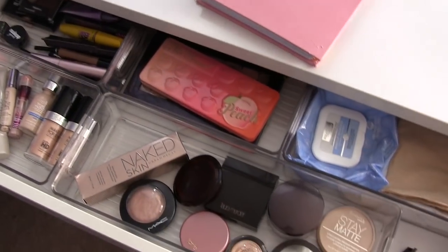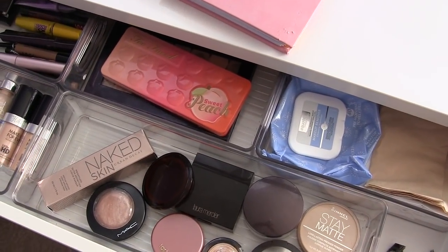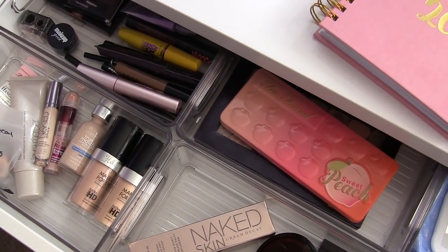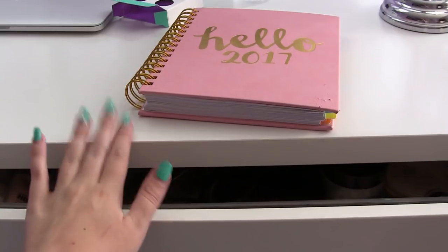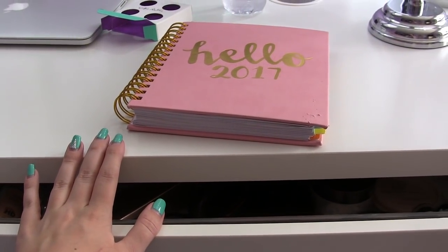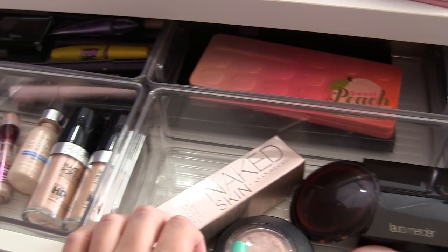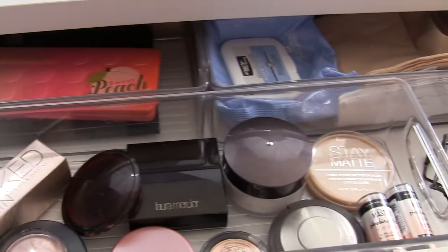Let's get into the makeup drawer. Lexi requested this video, so thank you to Lexi. I haven't done one of these in about a year, so I figured we should probably do one. This is my desk where I get ready, do my makeup, and film, so I keep things on hand in this drawer that I like to use a lot. These are my frequently used items.